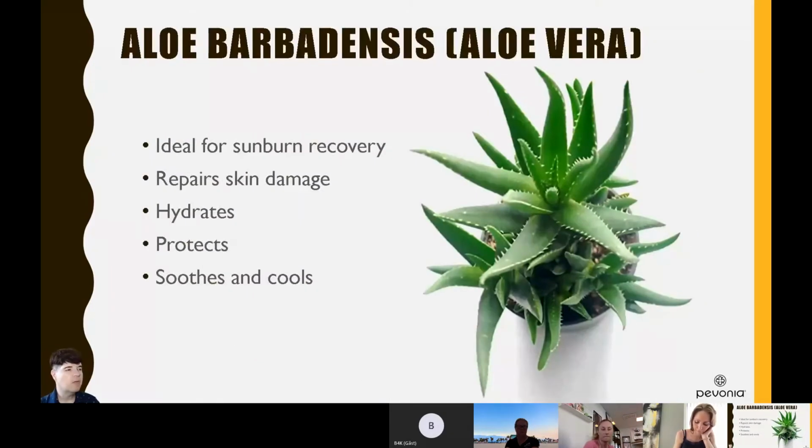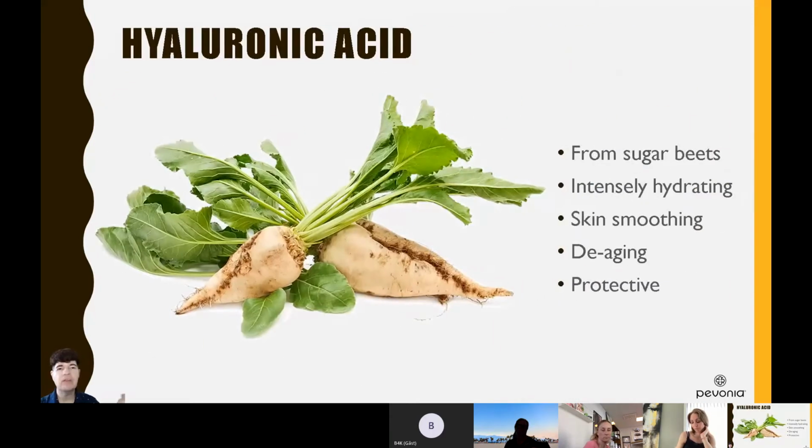We have aloe, of course, which is aloe vera, and this is great for healing, repairs the skin, soothes and cools. It's ideal for sunburn recovery, etc. So as you can see here, it's a wonderful ingredient that everybody trusts, and which is the number one recommended ingredient for sunburn, right? So you use aloe when you burn, okay? And when you sunburn, you also use it too. So the Pevonia sunscreen includes it already. So it's giving you proactive protection and repair.